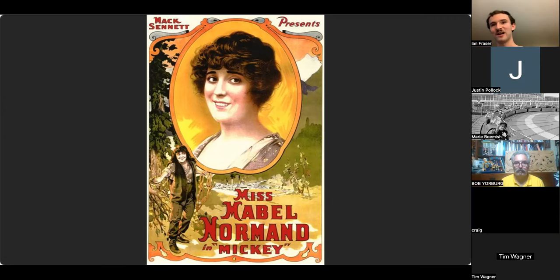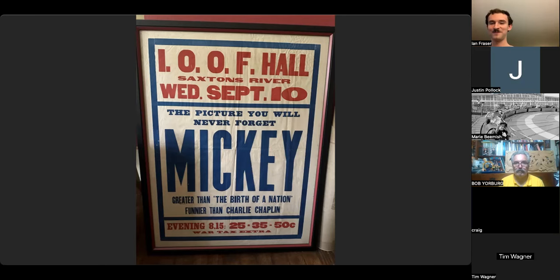Around that time, she starred in a blockbuster movie called Mickey, which was produced by Mack Sennett. And we're gonna go to the next slide. This movie was a massive hit in that year. And here's a poster that I have in my own collection from this movie, from a sort of hall that was converted into a movie theater in New Hampshire, I believe. So we're gonna go to the next slide.